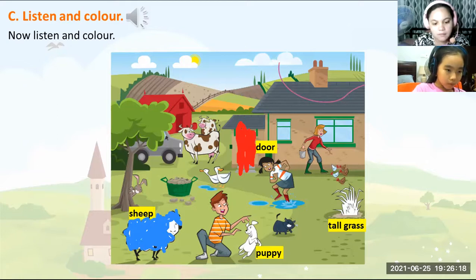4. And now, please colour the tall grass. Can you see it? Yes, it's near the girl. That's right. Colour that tall grass purple. OK, I'm doing that now. Great! Well done.